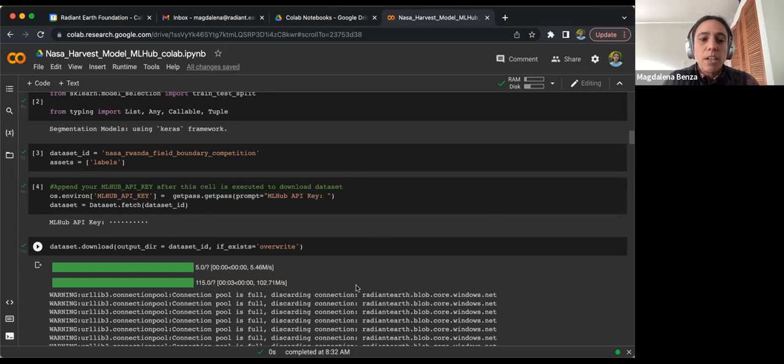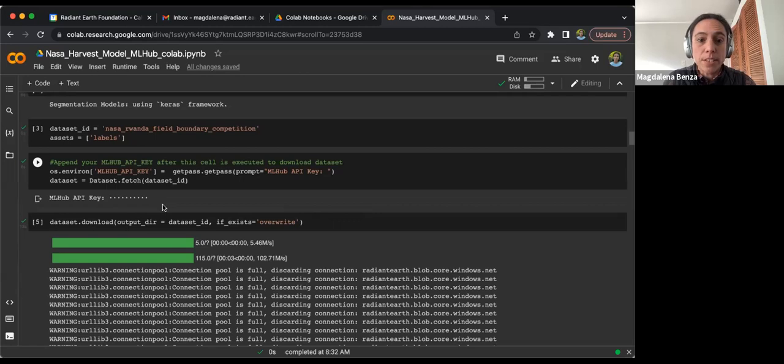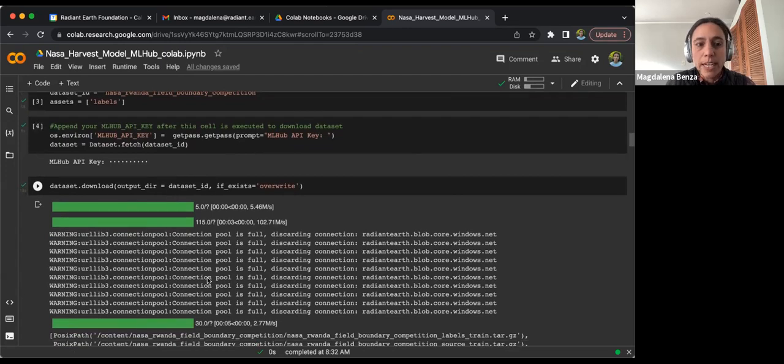It just gives you access to all of our data sets, and they're all free and available for developing models. So once you create that account, you're going to go into the Radiant MLHub website, go into your account settings and copy your API key, and you're going to paste that API key into this cell in order to get access to Radiant MLHub and get to the actual data set. So once you paste that API key, you can download the data set.